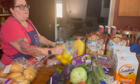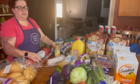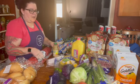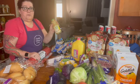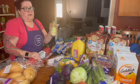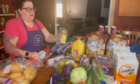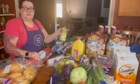Now, if I don't have fresh lemons to squeeze, which I usually have lemons, but if I don't, I want a good lemon juice to use. I don't want all those added other things in it. So I went ahead and got this Santa Cruz organic lemon juice.